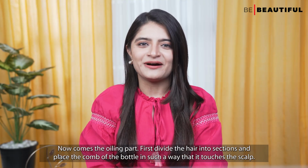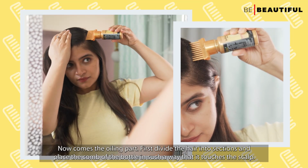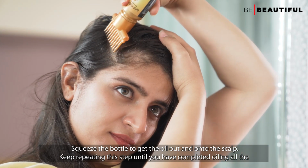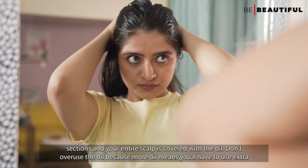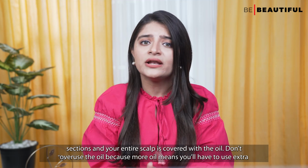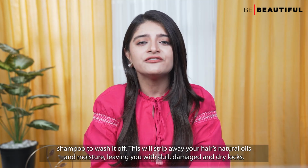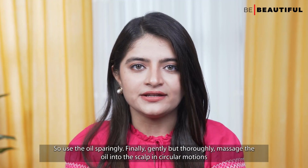Now comes the oiling part. First, divide the hair into sections and place the comb of the bottle in such a way that it touches the scalp. Squeeze the bottle to get the oil out and onto the scalp. Keep repeating this step until you have completed oiling all the sections and your entire scalp is covered with the oil. Don't overuse the oil because more oil means you'll have to use extra shampoo to wash it off. This will strip away your hair's natural oils and moisture, leaving you with dull, damaged and dry locks. So use the oil sparingly.